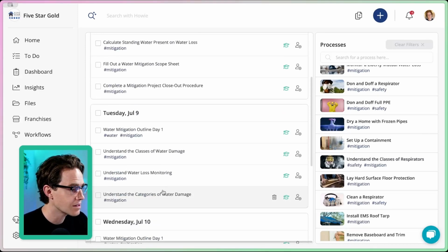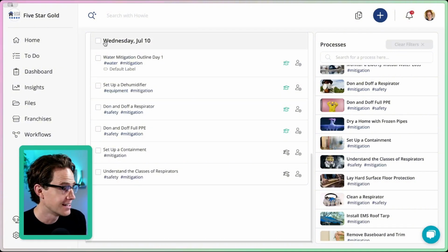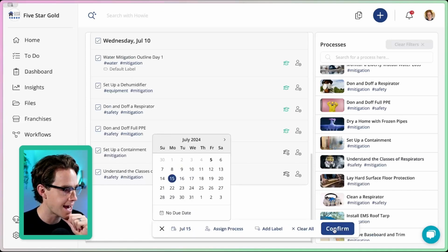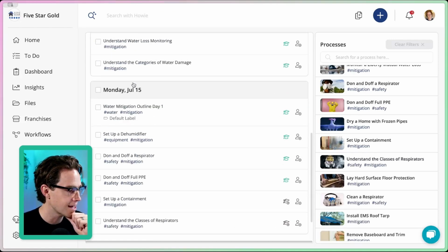So I've got about 12, 13, 14 processes here. This is a good way to get started. Let's say I want to space things out. I don't want to assign everything on July 10th, so we can just say, hey, next week we want these to be reassigned to the 15th instead.